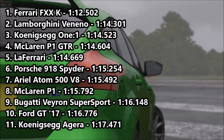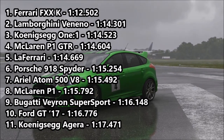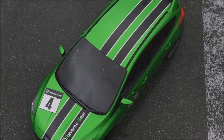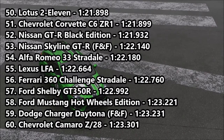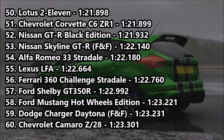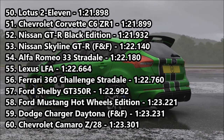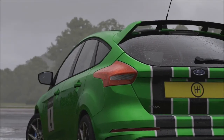As I said, when you're on with it with that FXXK, it is astonishingly quick. The P1 GTR can't keep up, but for my money, if you're going to choose between the FXXK and the P1 GTR, I'd probably go for the P1, although I'd just go for the Koenigsegg, to be perfectly honest with you. Moving down the board some more, the Lexus LFA goes into 55th place with 1:22.664, splitting up the two Stradalis, the Alfa Romeo 33 and Ferrari 360 respectively. Pretty decent time for the LFA, beats the Shelby GT350R, Camaro Z28, losing out slightly to a Nissan GTR.